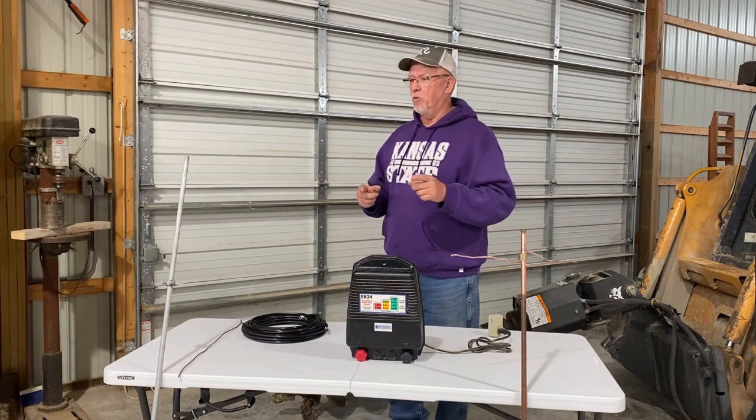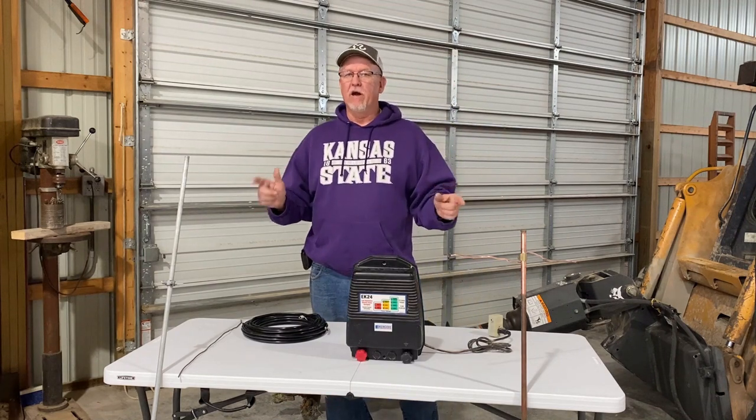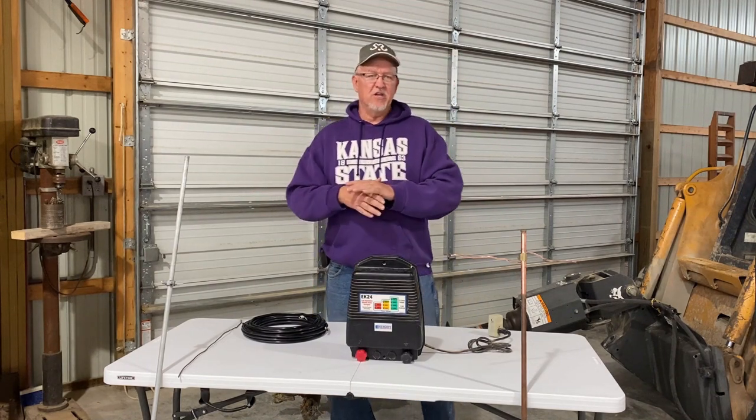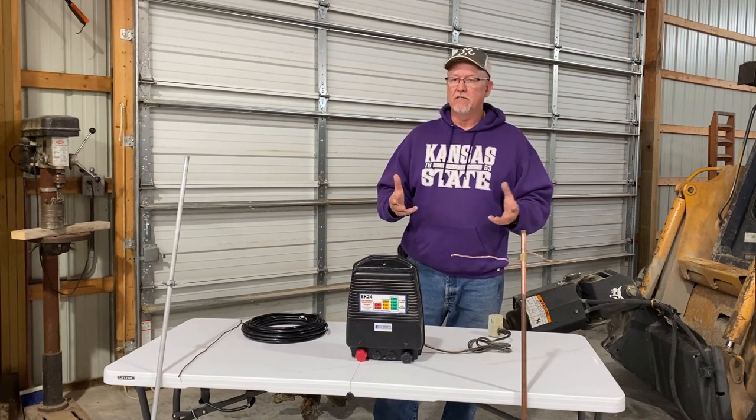How many of you would have ever guessed that any ground system would need 12 ground rods? My guess is nobody out there thinks about having that many ground rods.